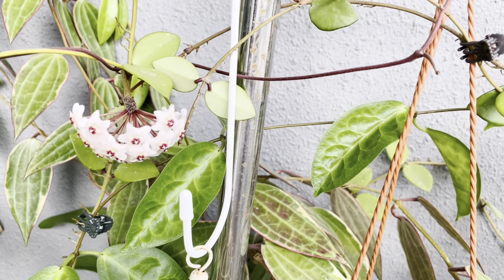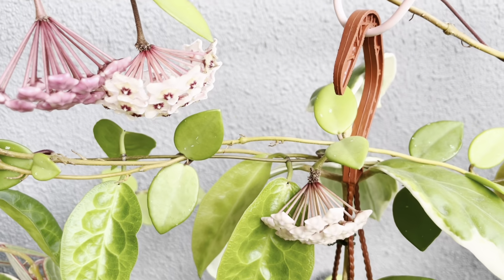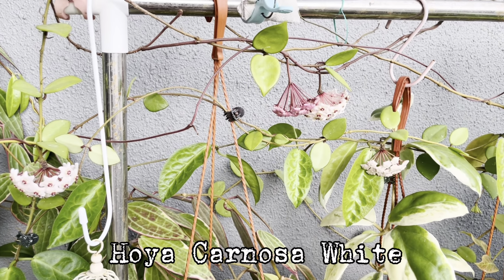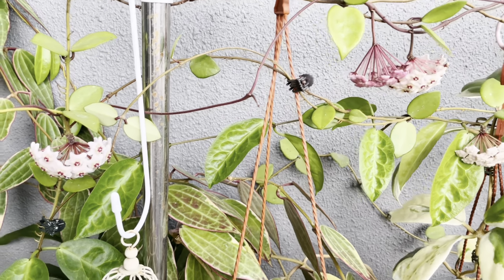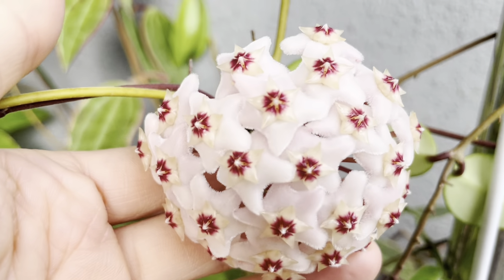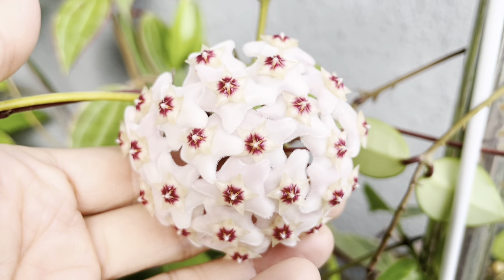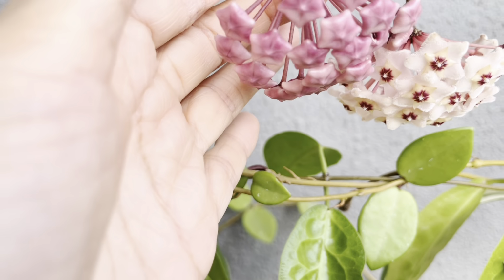Lovely Carnosa has put up yet another bud this morning. As you can see, I have 4 nice lovely flowers and buds here this morning, and just to share it with everybody, this one is a fully open one. Look at the gorgeous white and slight pink tinge of the flower. I have another one here that's the bud.